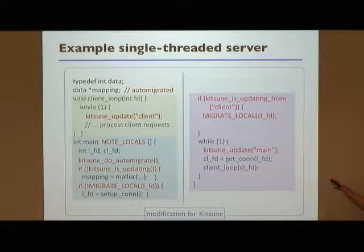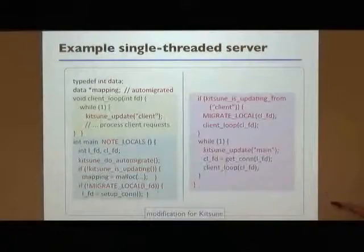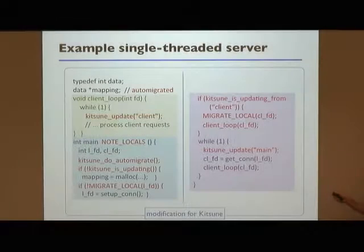If I am updating, and I updated from the client point, then I'm going to go ahead and migrate the client file descriptor as well, because that's now a live file descriptor, and then I'm going to go ahead and call into the client loop so I can go back to where I was before, taking requests inside of the client. If I was not updating from the client loop, I'm going to go around this to the regular while loop, and I'm going to hit this Kitsune update point, which is the point where I would have updated before.